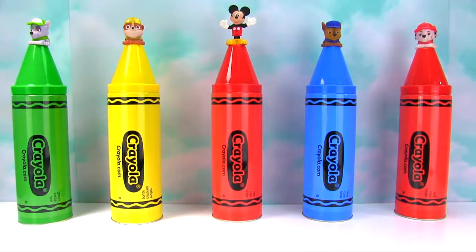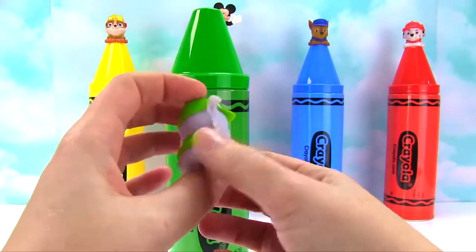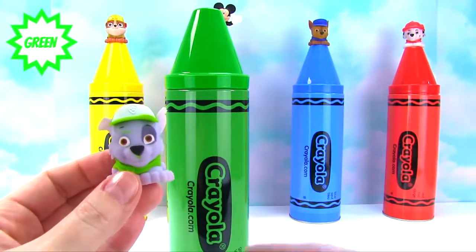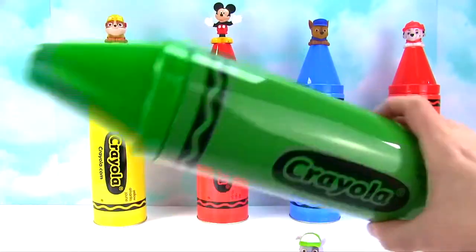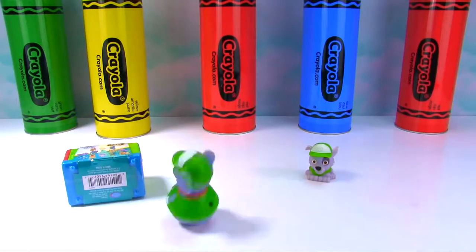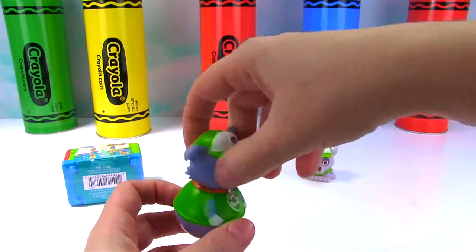And we will get started with the green crayon. And look, Rocky from the Paw Patrol is on top. Here's Rocky, and he is super squishy. He wears green, just like our green crayon. Let's see what's inside. I hear something in there. Whoa! It's Weeble Rocky wearing green. He's going to have so much fun at the playground.